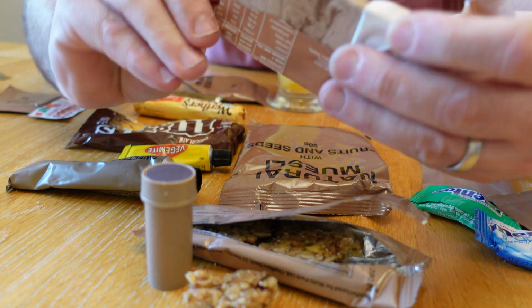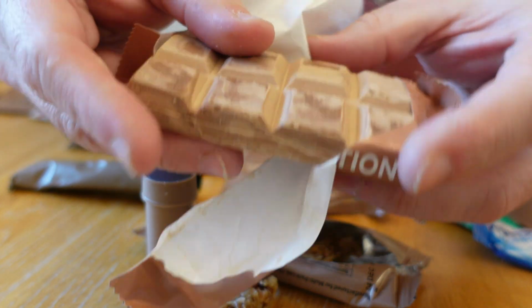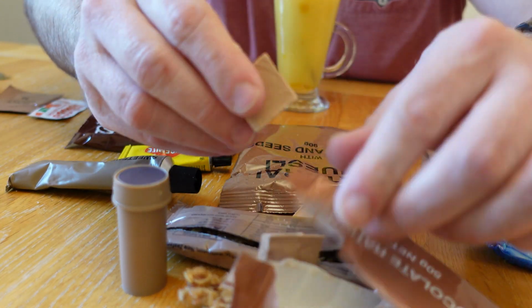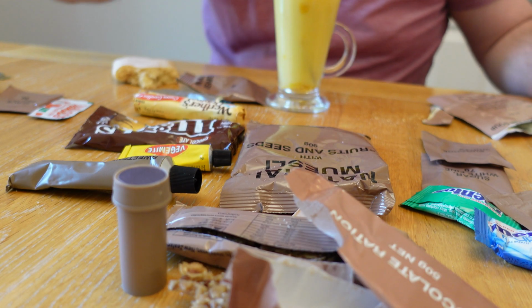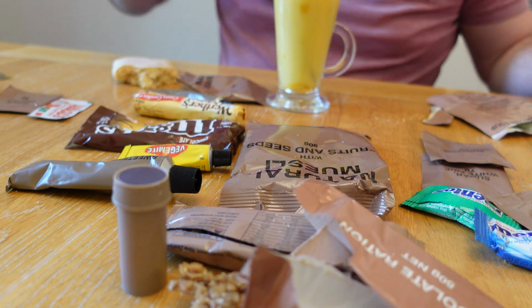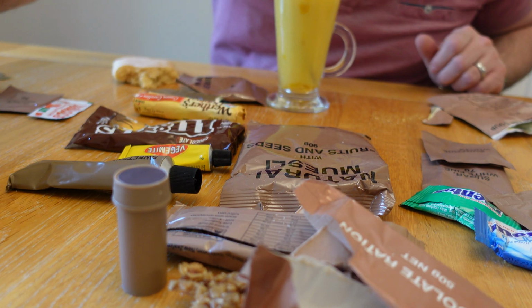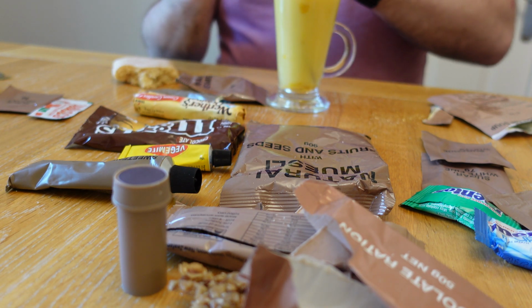We've got the chocolate ration here as well. Ooh. It's bloomed a little bit. That's okay. Cheap market shop chocolate, not for me, but each their own. We've got the fruit bar as well, the all fruit bar. That's what that looks like.